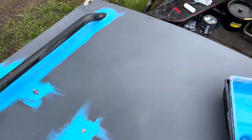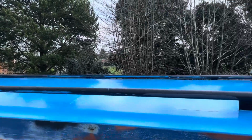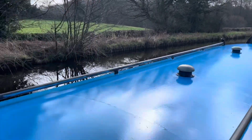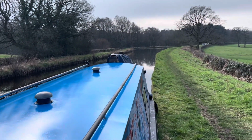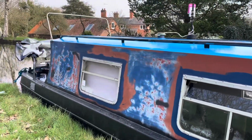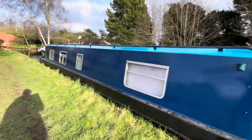I don't mind being interrupted by one of those. And the sun is coming out as well. Just in time. So, give it one last clean on the side as well. I'm going to crack on and paint the sides too. That's the first coat on the starboard side.